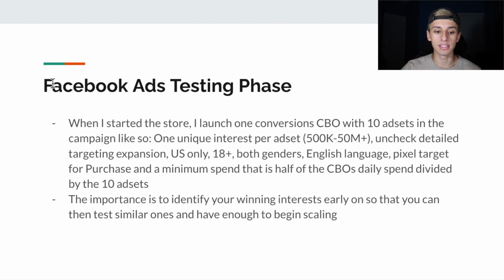Now the next thing is the Facebook ads testing phase. So when I start the store, I launch one conversion CBO. Yes, I said conversions. Again, a lot of people do like PPE and stuff like that. I don't really see the point in that. I just go straight for conversions with a CBO, 10 ad sets, and I structure the campaign and ad sets like so. I have one unique interest per ad set, which is 500K to 50 mil plus audience size.